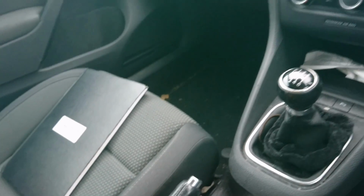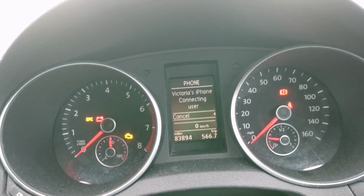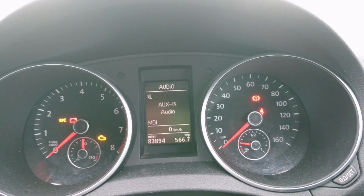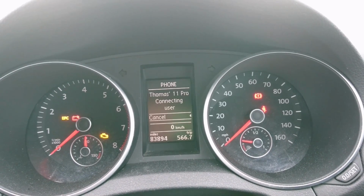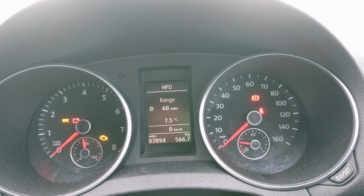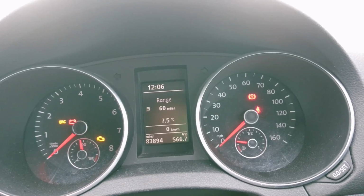Right, let me put the key in and we'll have a look at this little central display just up there. There we go. Connecting user. I don't think that's going to work. Let's just press OK. We can cancel that. Yeah, service status. Get rid of that. You can change the language. Ooh. In audio. See if we can go here and there we are. Up and down, it shows you the average fuel consumption, 60 miles of range. Don't know what route means. Yeah, similar information to what I used to get in my old Toledo, this standard Volkswagen system.